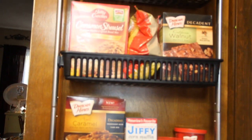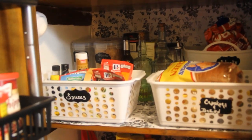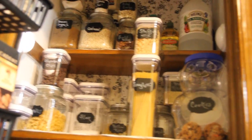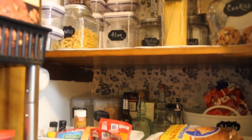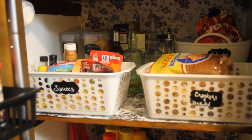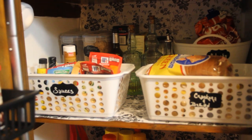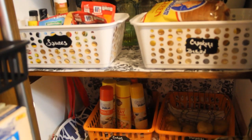I'm very happy with it. I hope that it is inspirational to you, to show you that you don't really have to have a large pantry, a walk-in pantry, although that would be nice, to make your pantry useful and to make it work for you. It just takes a little thinking. You may do it once or twice like I did before you come up with a system that works, and who knows, in another 6 months or a year I may find a different system.